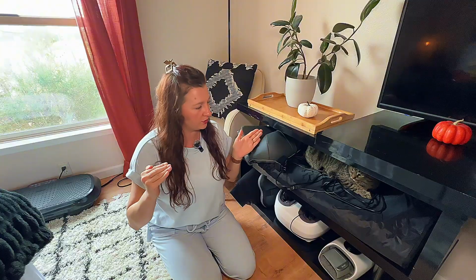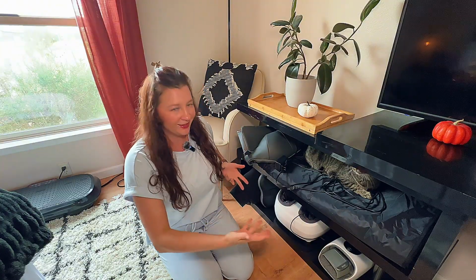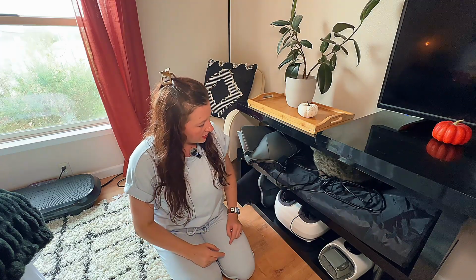All right, I'm in the same room. I just flipped the angle to the other side. So this is where the TV is. And then as you can see, this is the Gadget Station Central. My cat is making a bed out of this infrared sauna heating blanket. Infrared sauna blanket, there it is.